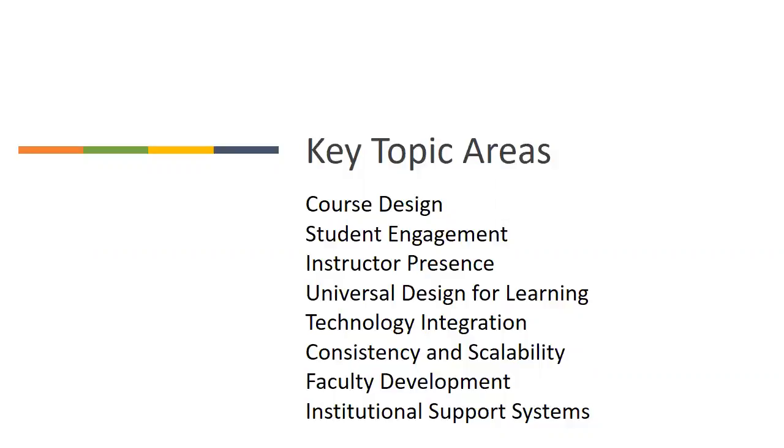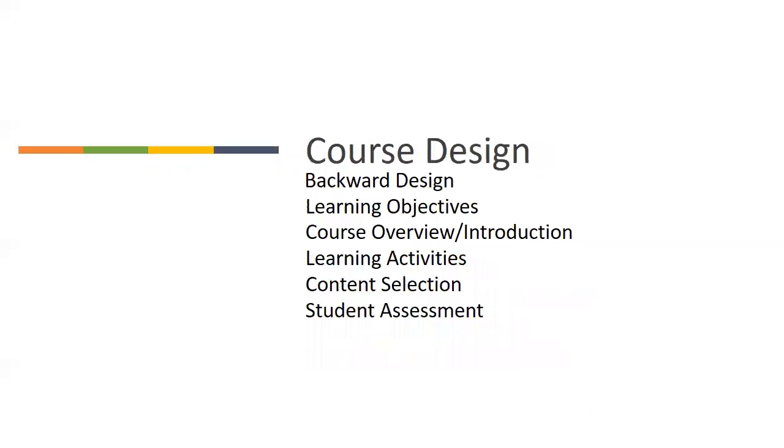But anyway, you've got these topic areas, and follow along. If you drop down to number 1, you see the course design section. We've got backward design, learning objectives, course overview, introduction, learning activities, content selection, student assessment, course structure. These are all folded into each and every one of the rubrics that we have, because they're pretty universal when it comes to course design.